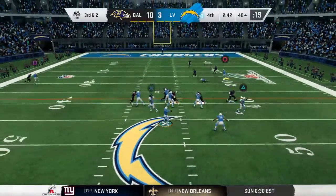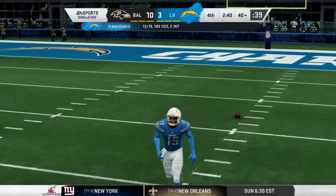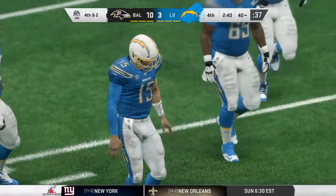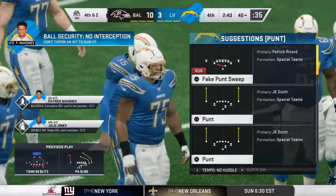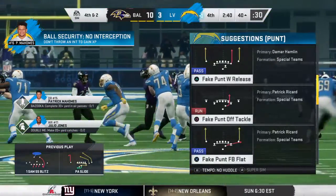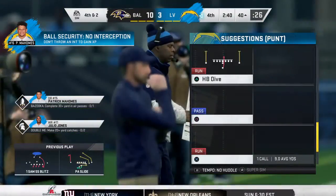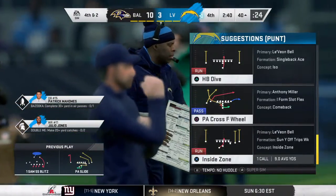They fake the give. Now Mahomes. And that will be incomplete. Perhaps they overthought this one a little bit. They've been running it real well on this drive, and it was 3rd and short, okay? They decided to throw the football. Incomplete. Yeah, they might have thought just a little bit too hard.